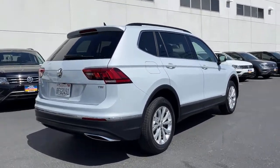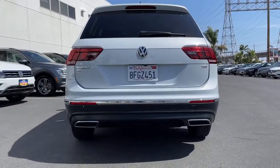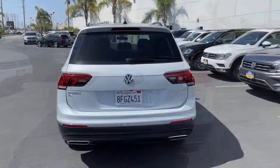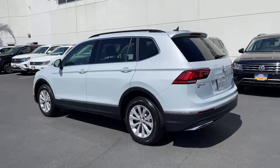Available features like third-row seating and all-wheel drive let you enjoy even more of this crossover's capability. These are just some of the great options this vehicle comes with: electronic stability control, trip computer, power windows, bucket seats, four-wheel disc brakes, power steering.